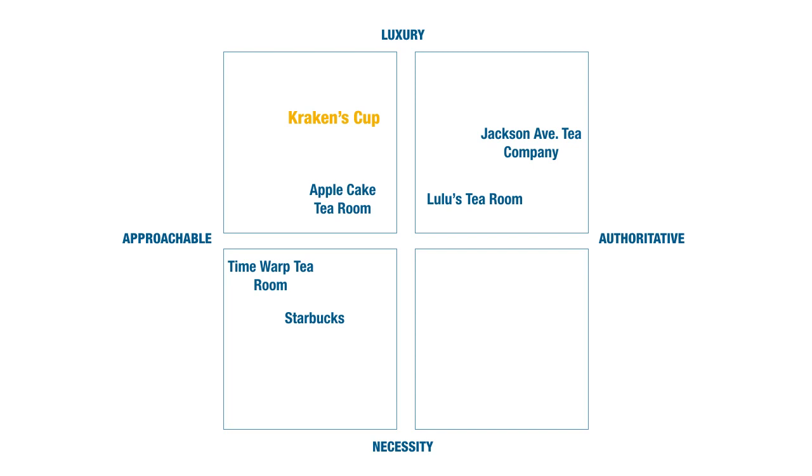Kraken's Cup is more to the top of that. Jackson Avenue Tea Company is a luxury, but they are very authoritative. They want to teach you about the loose leaf teas. They want to teach you about brewing times. Whereas Kraken's Cup, you're coming in, you're sitting down, you're enjoying the experience. You are being catered to. So they have nobody really in that area, which is great.